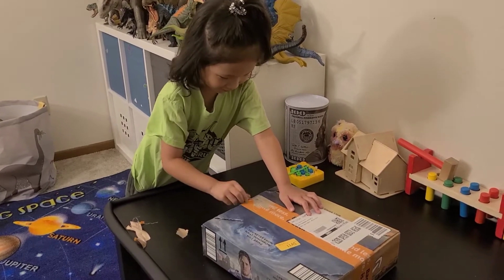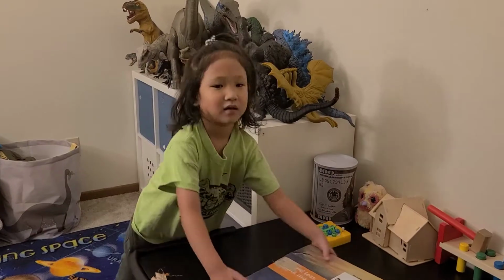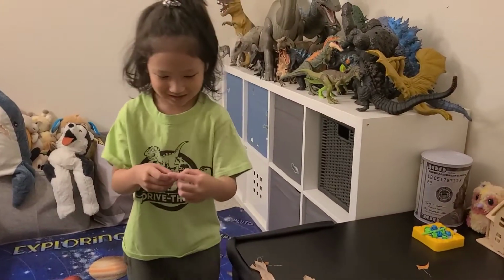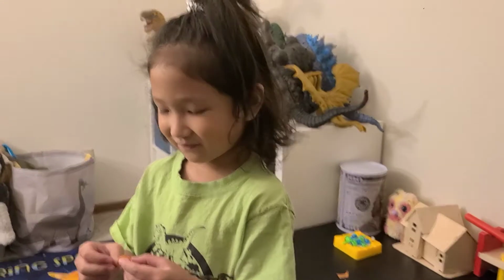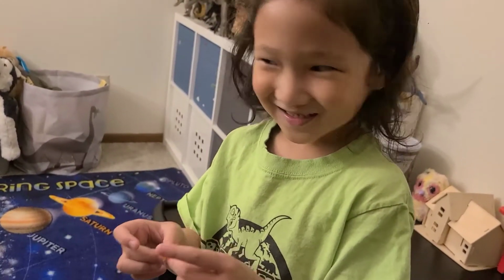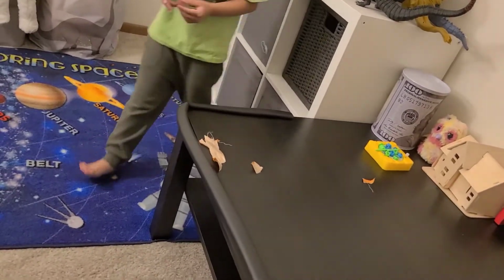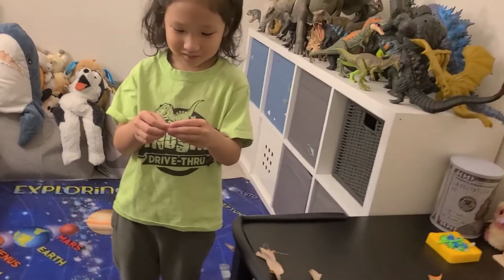I need scissors. Can you hand me the box so I can cut the tape? Okay, what advice can you give to the kids when using scissors? Ask a grown-up for help. Very good. Why do you need to ask grown-ups for help? Because it's sharp. It might get hurt. Sharp. Right.